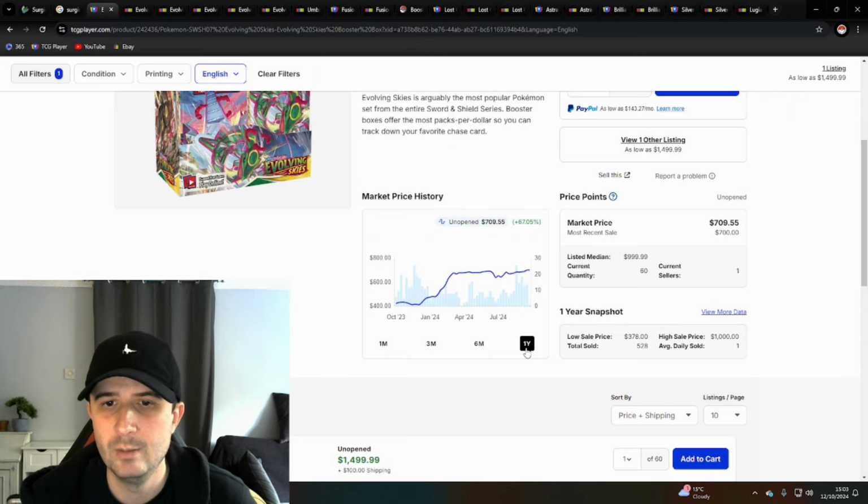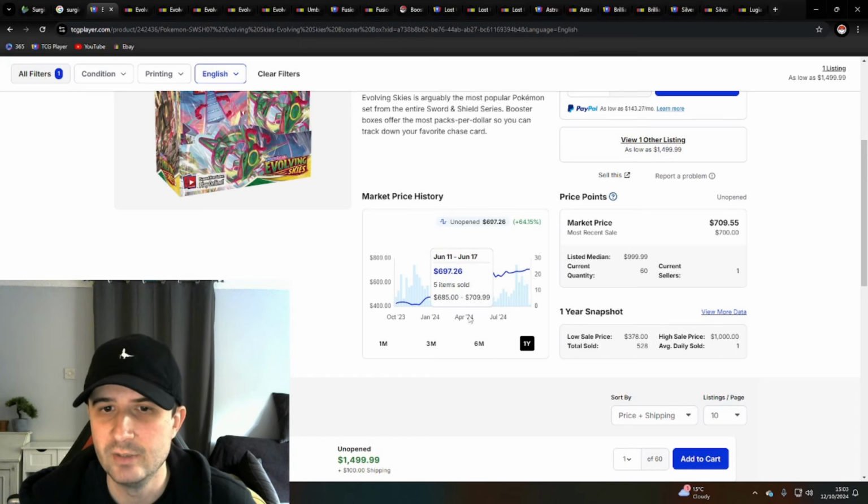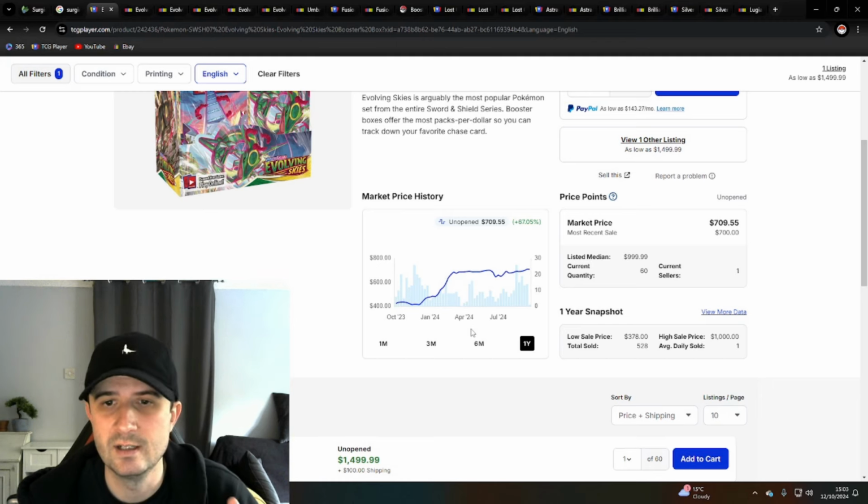I do think it's still a buy at this price as well. I just want to zoom out a bit. So if you zoom right out, it's basically at an all-time high, Evolving Skies, and it's really not dipped in price since, let's see, March of this year. So it's had a real solid stage of price consolidation, and I really am calling that it's not just Evolving Skies specifically.